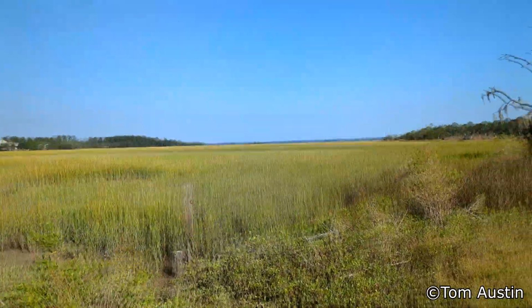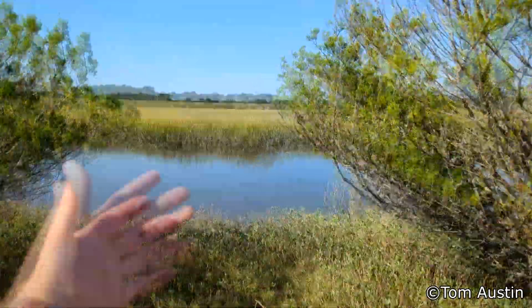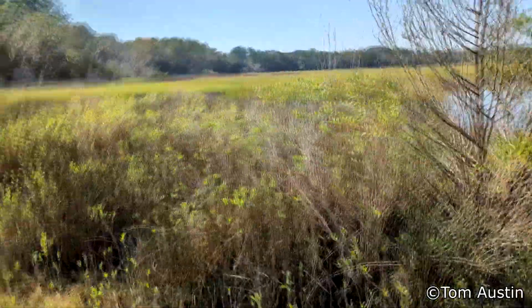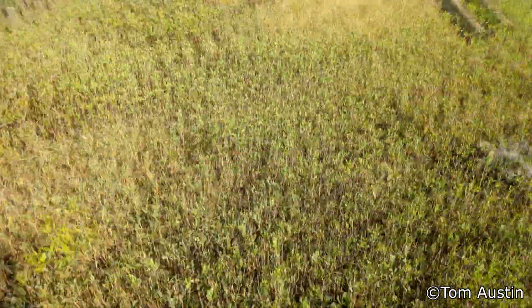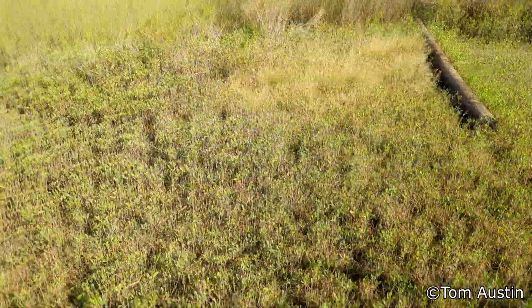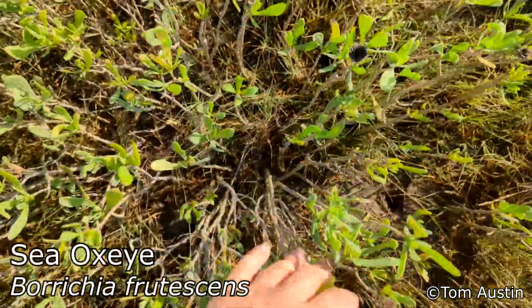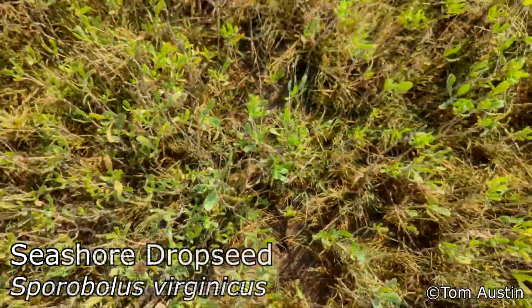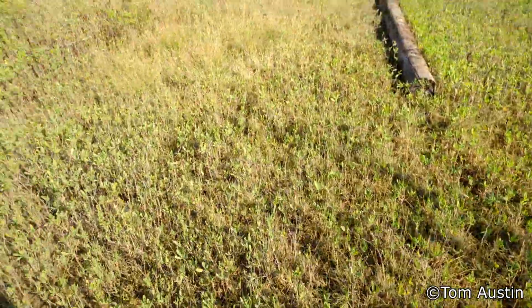All right, so here we are at another site with a fairly banal view. Nothing worth seeing out here. It's just a fella's old beer drinking spot, not mine, regrettably. But anywho, this is another site. If you don't think sea level rise is happening, this used to be lawn, and now it's sea oxeye daisy and seashore dropseed. But anyway, I digress.